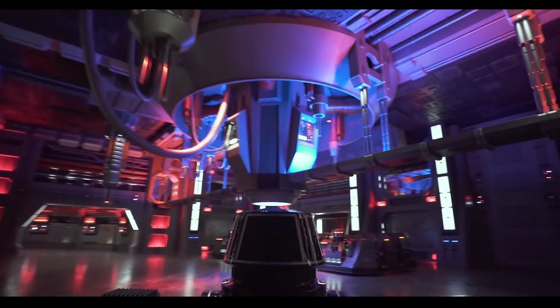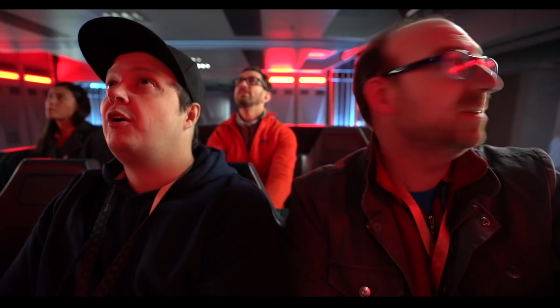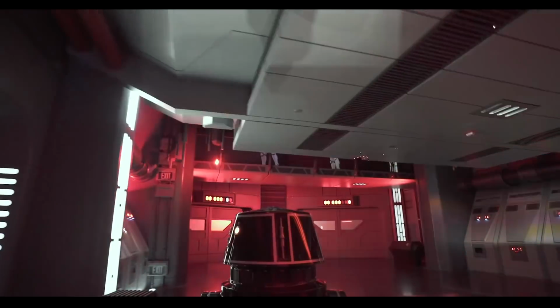Securely fastened. Keep hands, arms, feet, and legs inside the transport and supervise your children. Hey, you're not authorized. Wait, whoa, whoa. Go to the prison. Hey.